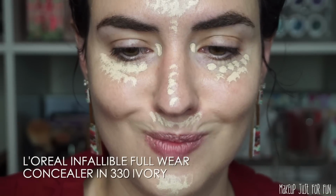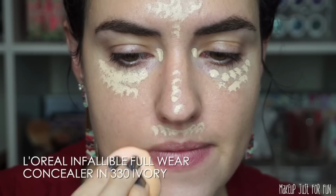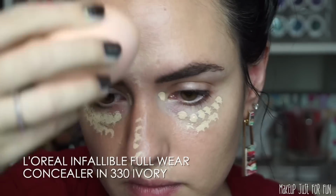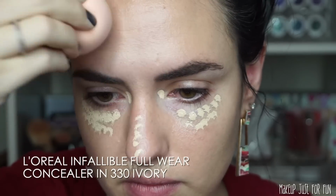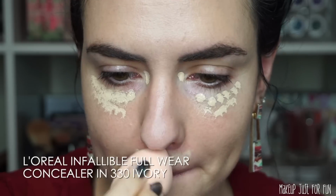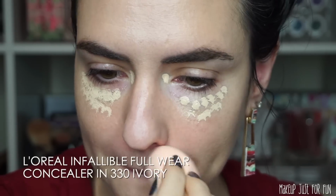But there is a pretty decent shade range here. There were 25 colors available. I feel like I got a pretty decent match. The applicator here really reminded me of the Shape Tape concealer, which I was not a fan of. So I did decide to go pretty easy on this. I didn't put a whole bunch of concealer under my eyes. I really wanted to use a light hand if this is anything like Shape Tape.